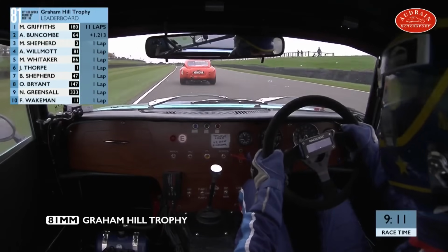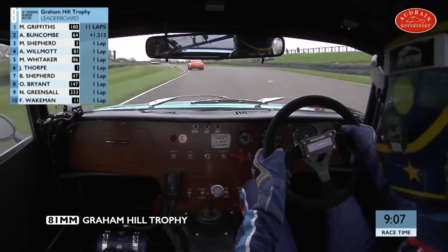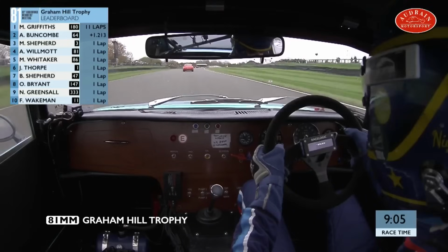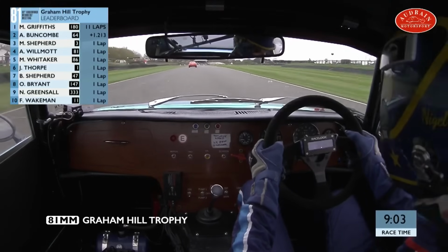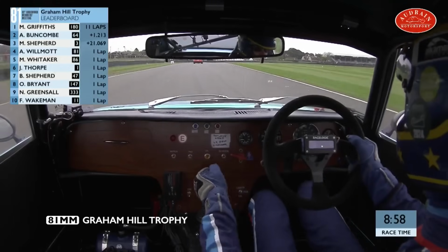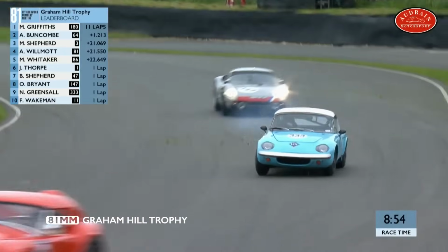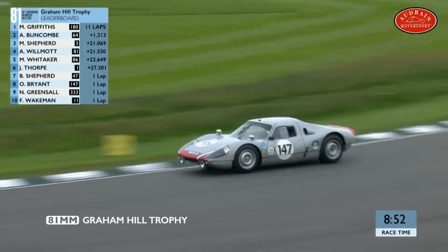Look at this, he's got alongside. He's got alongside Ollie Bryant, giving Ollie a little wave, but I'm not sure he will still be in front. Let's see. Yeah, and he's got position at the moment. He's now checking his mirrors. OK, Ollie, where are you going? Oh, he's actually waving him, is he, or not? No, he's holding him off at this point. Yeah, he's got the place. He's got the place. Little lock up on the right front, but he's still sorting it.